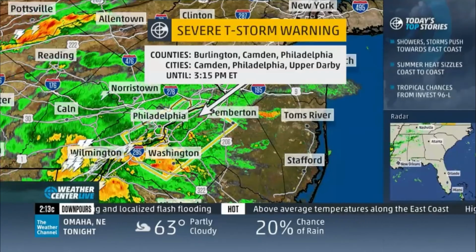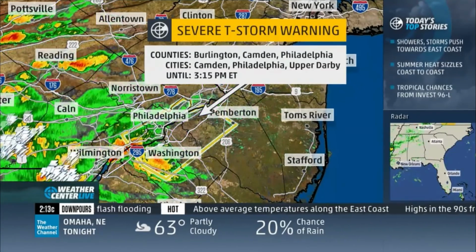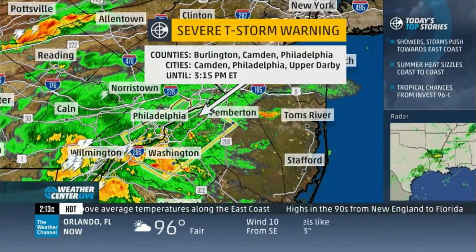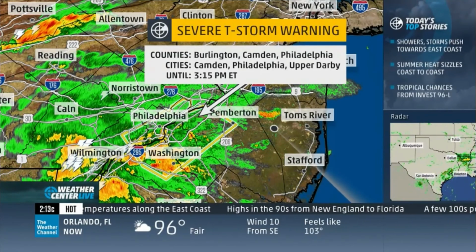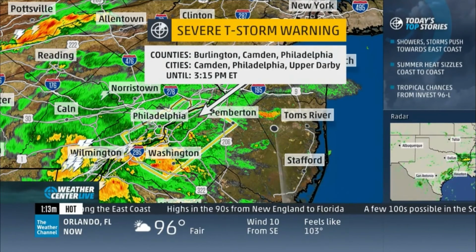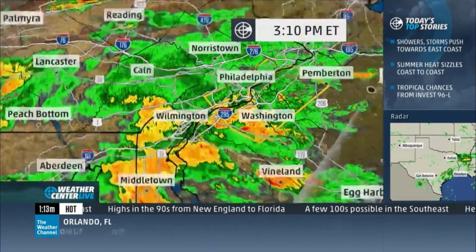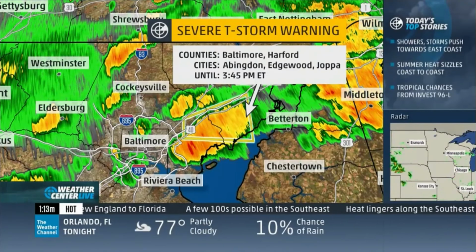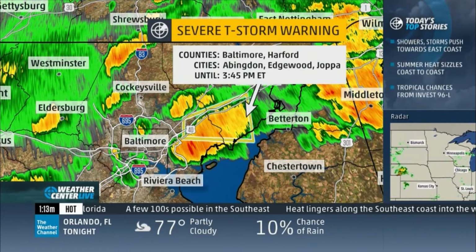So we look at Burlington as well as Camden, Philadelphia. This storm moving over towards the east at a pace of 20 miles per hour. You do see some of that lightning, especially right along Wilmington. But this is going to be the big story as we go throughout the afternoon as well as in the evening hours. Of course, this is going to cause a tremendous amount of delays if you're going to be traveling or going to the airport.